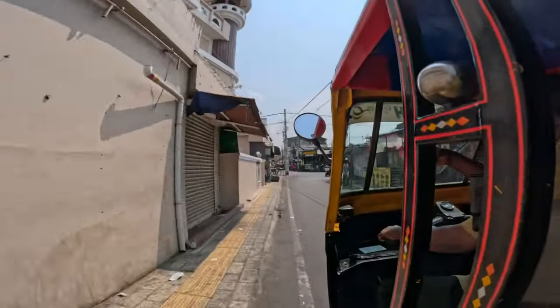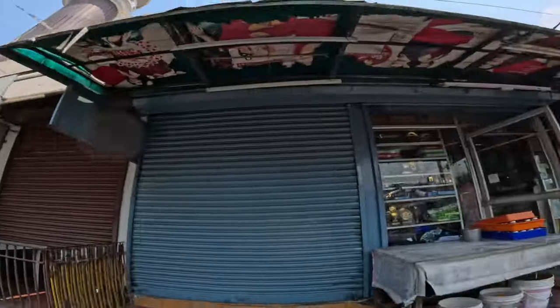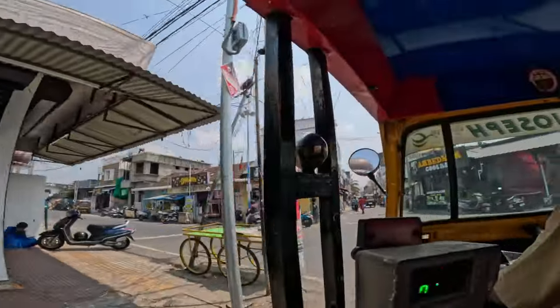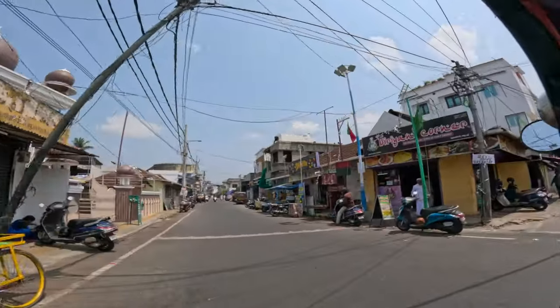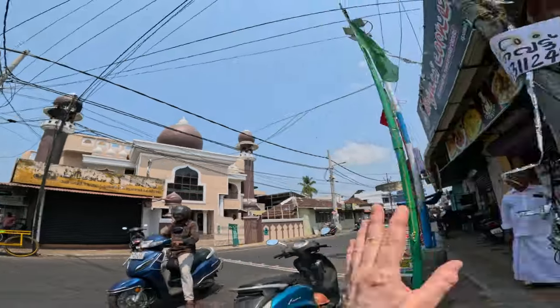And this is a Muslim mosque. A very big mosque, a local mosque back there. And it's a very big junction. See the mosque? Here's the mosque. Good morning!